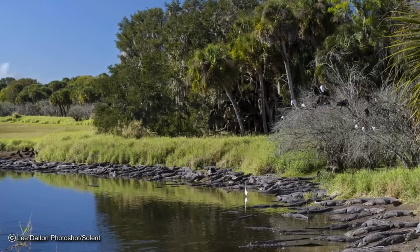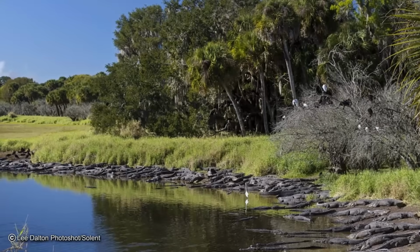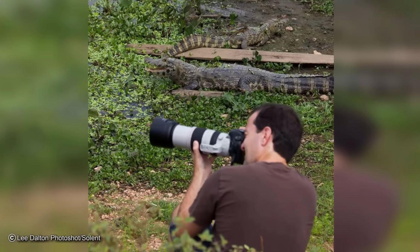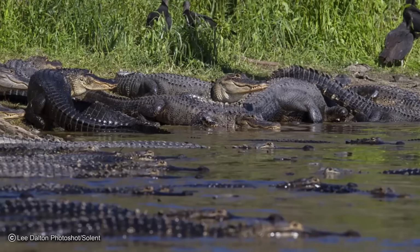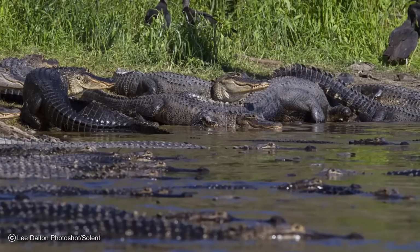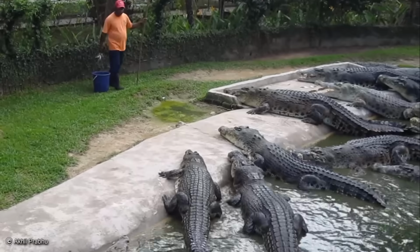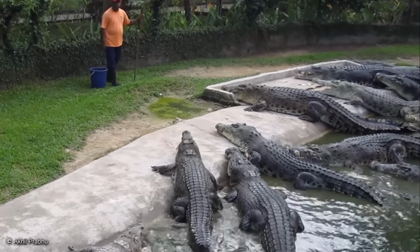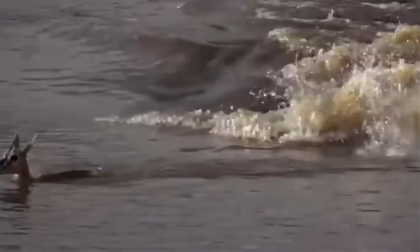The large gathering at the U.S. sinkhole is said to be so large, Google Earth can even pick them up. Wildlife photographer Lee Dalton caught snaps of the large group of beasts. The photographer said, "I kept my distance and put any thoughts of taking a cooling dip in the sinkhole out of my mind. On the whole, humans are too large to be considered suitable prey for your average alligator. However, on a very rare occasion, there are fatalities in Florida."